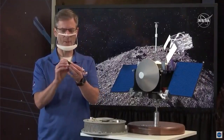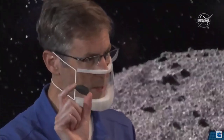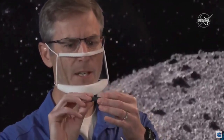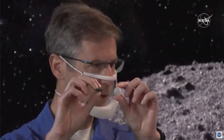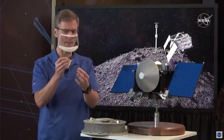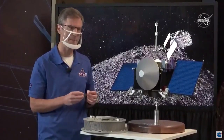So this rock is actually about 4 centimeters long in its longest dimension, but we were still able to collect this in a test on Earth. That's because even though it's 4 centimeters in this dimension, you can see that it's much less than 2 centimeters in that dimension or even 2 centimeters in the other dimension. So while we're limited in one direction to 2 centimeters, as long as the other two directions are less, we can actually collect much larger particles into the TAGSAM head itself.